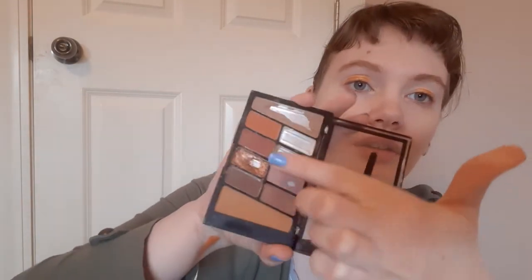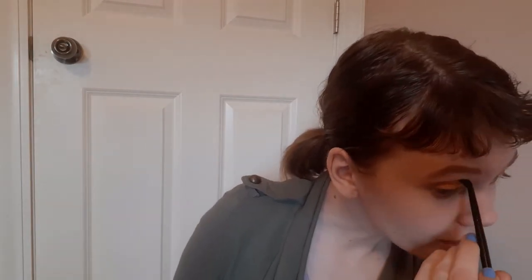Next up, I want to set up my crease, and for that I think I'm going to use this orange from the Wet n Wild Rosé in the Air palette. I lovingly refer to this as Fogar. None of these shades actually have names. I'm just going to stick that in my crease.